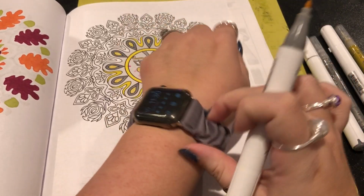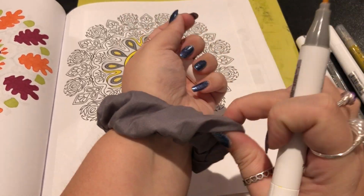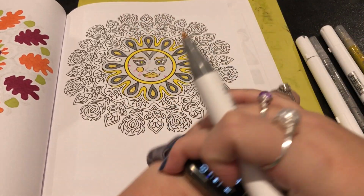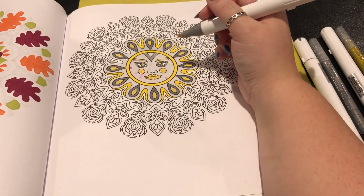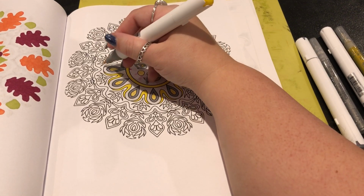Hello. I got more of these. These are scrunchie bands for the Apple Watch. So it just slides on like an Apple Watch band, but it's basically as if it's a scrunchie. And I love them a lot.